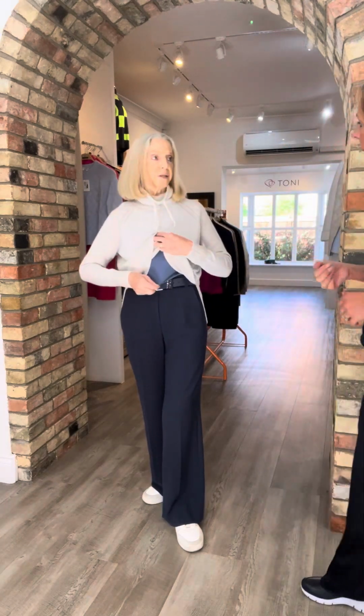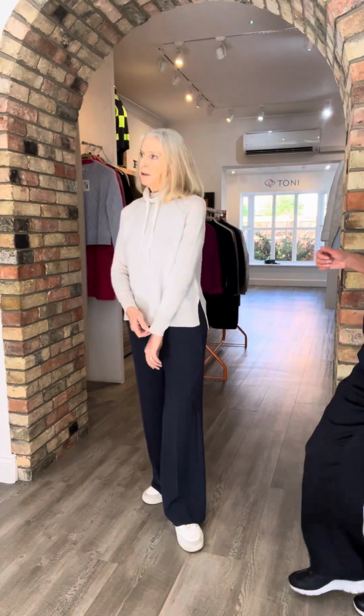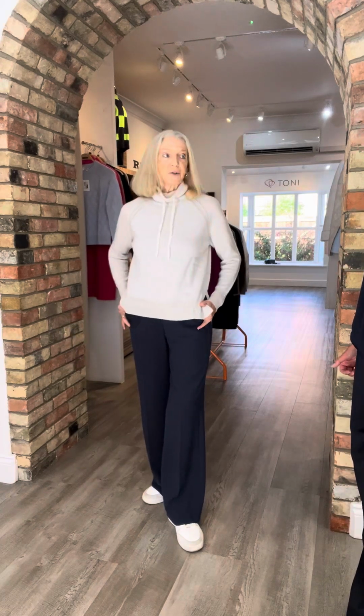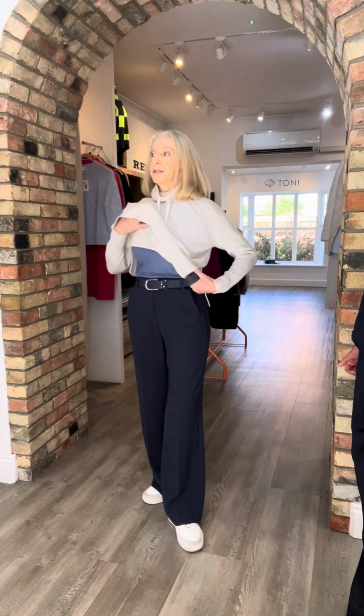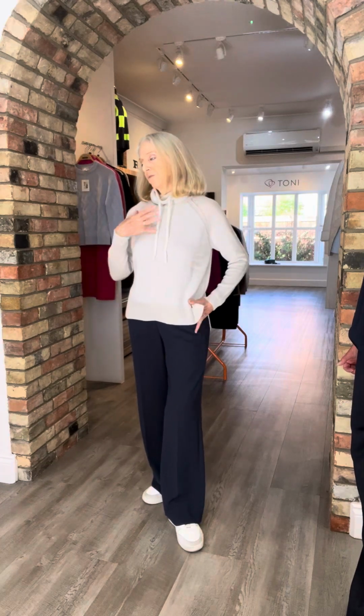I have got a vest underneath. Obviously you would wear something underneath, so to be personally truthful, I would probably go up a size, because it's quite neat. And I'm quite tall, and I would definitely wear a vest, if not a long sleeve cotton t-shirt. So I would go up to a medium for me.